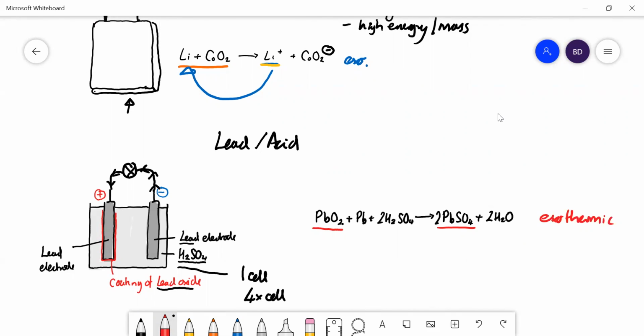Now, when you want to recharge the battery, again, you put in a voltage, and you make the electrons go around the way they don't want to go. So the electrons will go in reverse. They're going to go back that way now, and you'll make this reaction go backwards, and you build up the lead oxide coating back on the surface of the lead electrode. Right.